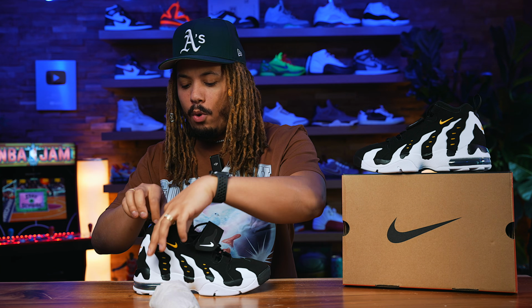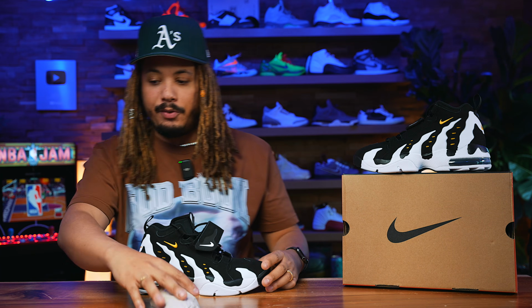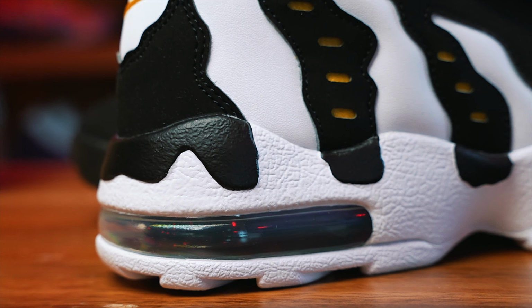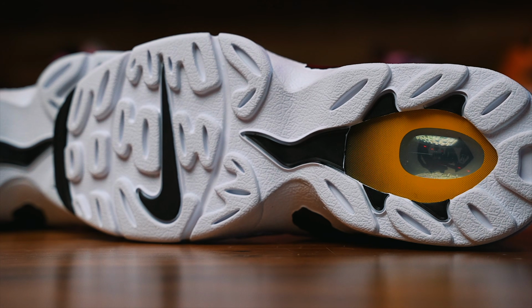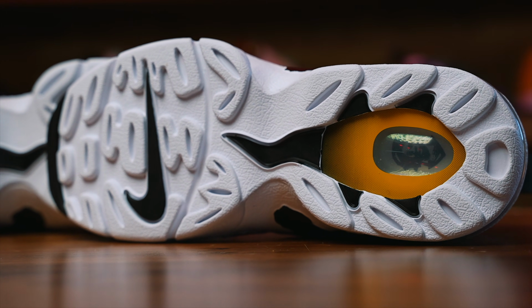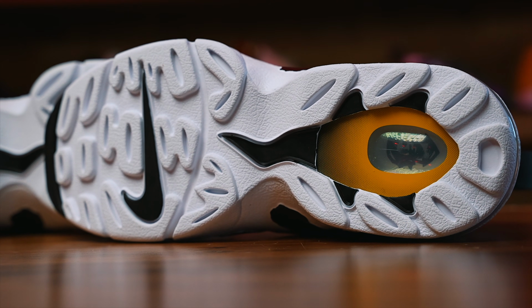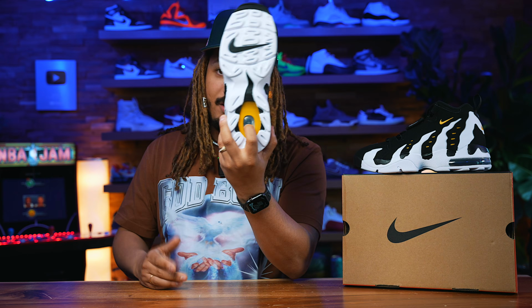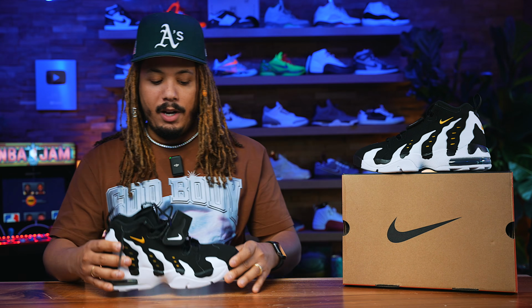And this one is, of course, if you may notice from previous Diamond Turfs out there, a Diamond Turf Air Max. The unit is exposed. You also have the face of Deion Sanders in that bubble at the heel. Very similar to the Air Max unit you see on the Penny Ones. The Penny Ones also feature that same bubble at the heel, exposed around there.